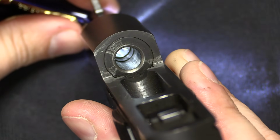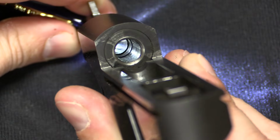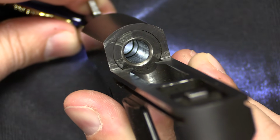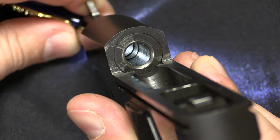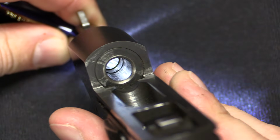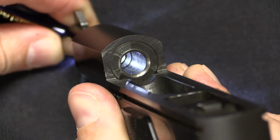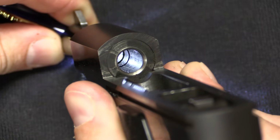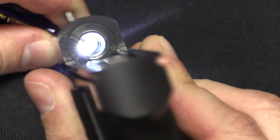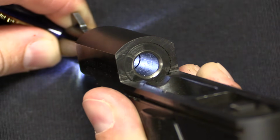Now, I've got a light in the barrel, which is really cool. You can actually see the annular ring in there. So the black ring at the front is the end of the chamber, and that's normally where the brass stops and the bullet goes onto the rifling, called the throat. The ring just slightly behind it is that annular ring, a groove cut around the circumference of the chamber that the brass expands into, and that's what gives you the delaying action. So pretty cool to be able to see that.